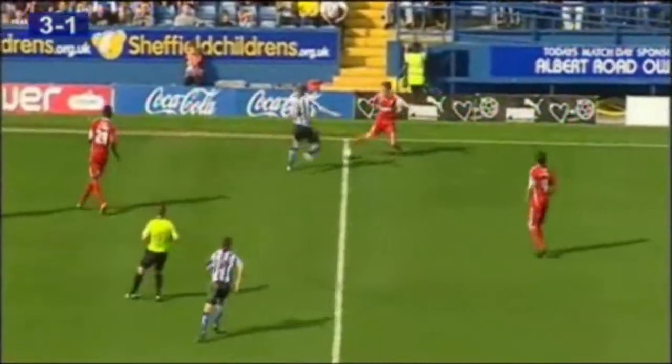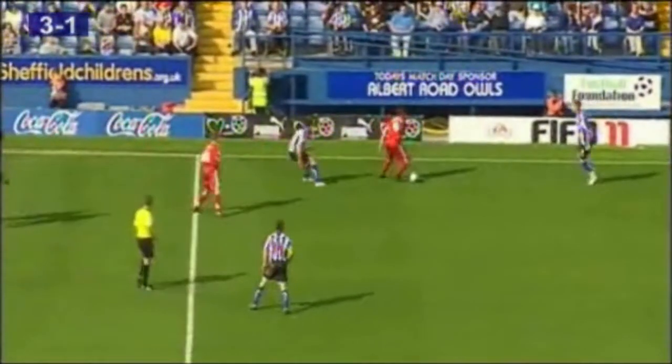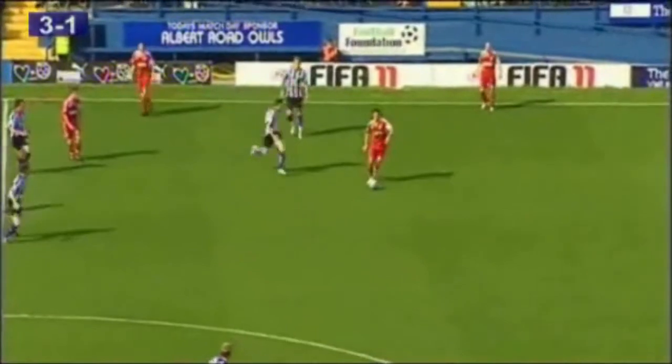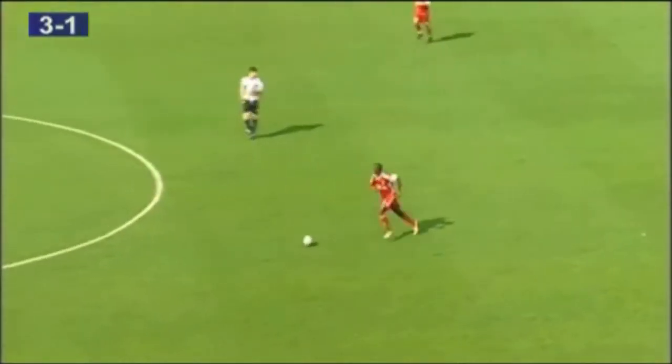Cleared away by Douglas. Goes long. Wednesday underneath it, though, with Jones. Again, standing his ground. He's very assured, isn't he, Jones? I mean, you'd have to say he's got to be the first signing on your list in the summer if you can make that happen. He's done really well since he's come to the club. If Rio Ferdinand's not available.